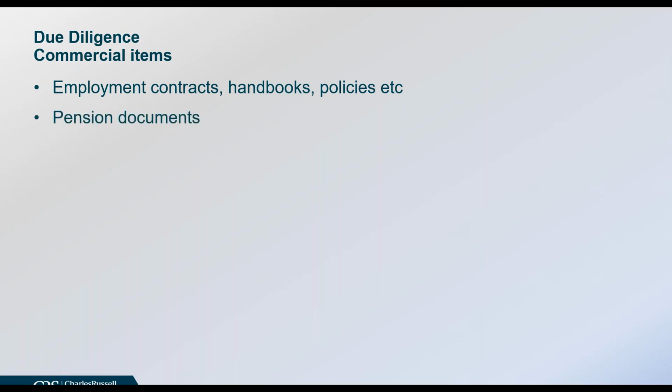And alongside that, pension documents, workplace pension scheme arrangements affect pretty much every pharmacy now. So you ought to have your declaration of compliance, auto-enrolment documentation, as well as information around contribution rates and so forth.